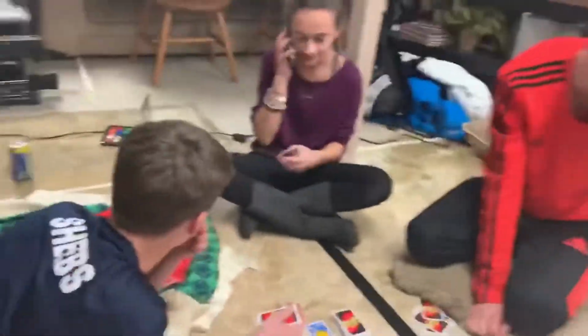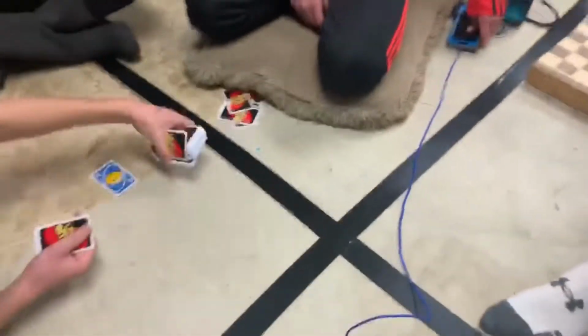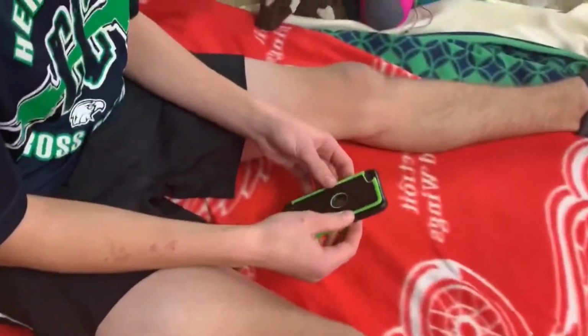Okay, so now we're all gonna play Uno. Logan just won Uno, but he had a draw 4 at the end. We gotta get water. Oh crap! It's time for new water. We get more water now. Don't make it warm, please. It's now been Logan's time.